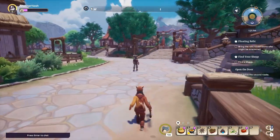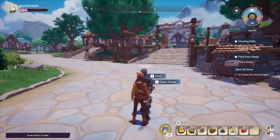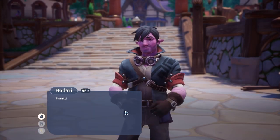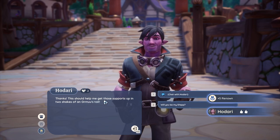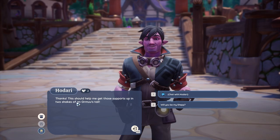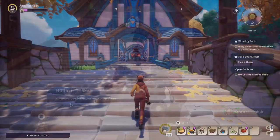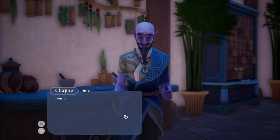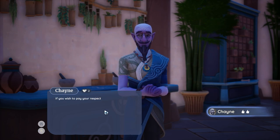Oh, hey, wait, Hadari. Hadari, you're here in town. What the heck? Okay, so Hadari wanted a copper bar. Got that for you. Oh, Shane, are you up here, my friend? You are. Beautiful. So Shane wanted a little bit of knapweed as well.